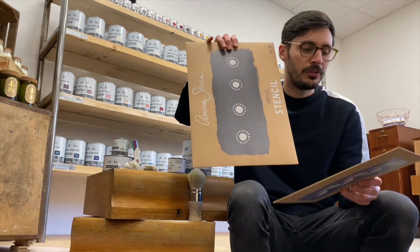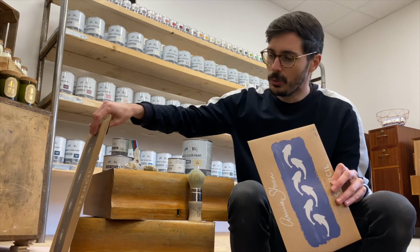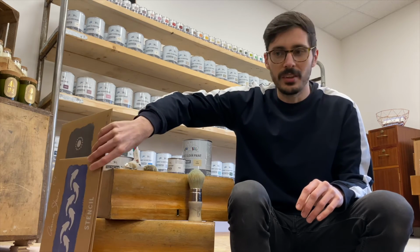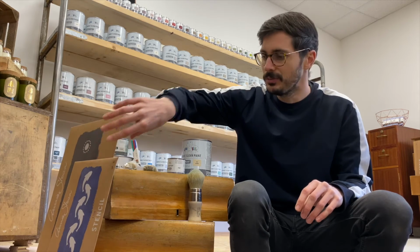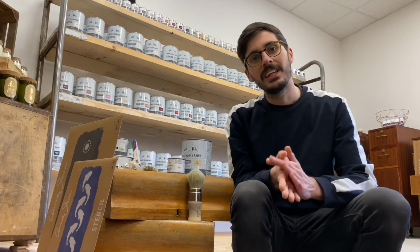Brilliant value, really nicely packaged, really easy to use, and because the paint is water-based, you can wash them and you can reuse them. Or if you've got a friend who's also doing something creative, then why not wash the stencil, get a different stencil each, and then swap them over with each other, so you don't have to keep using the same stencil. Stenciling is back in.